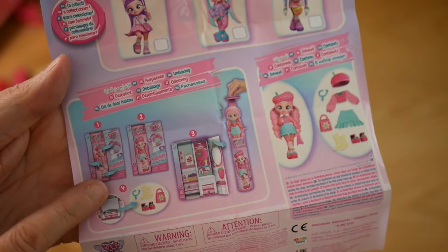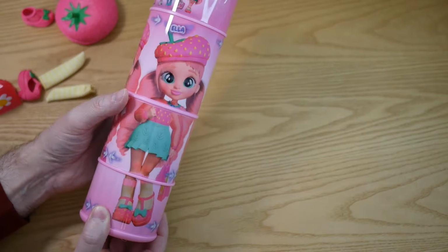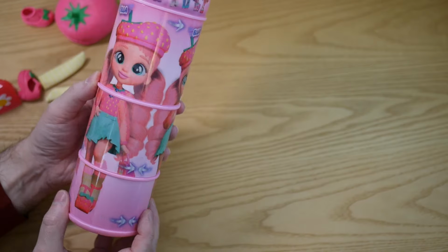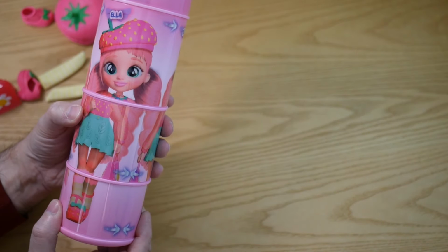Okay, so here is the tube. Obviously the bits go round. I guess it's a nice feature. You match bits up. Some bits don't match up because of the way that she's posed. So there's two different poses that you can do. There's one where she's got her bag by her side there. And the other one, she does have a bag by her side as well. So I actually don't know which one is meant to be which.